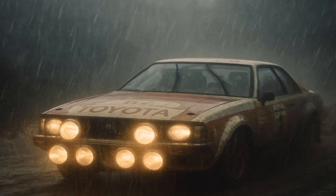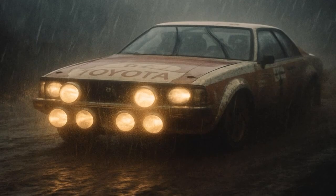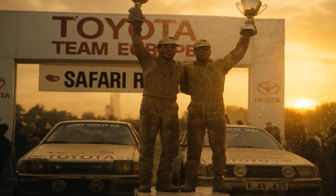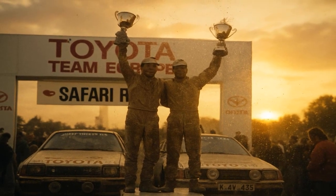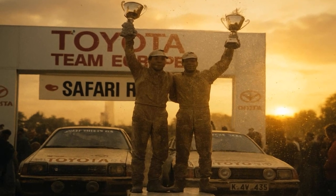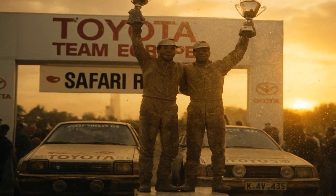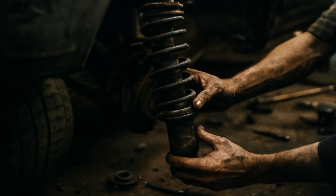1985 brought another Safari victory with Juha Kankkunen driving. Then 1986 delivered a third consecutive Safari win when Waldegard returned to set a new record of 18 World Rally Championship victories total across his career. Between 1984 and 1986, the Celica swept 3 Safari rallies and 3 Ivory Coast rallies clean. 6 African victories in 3 years earned it the title King of Africa.